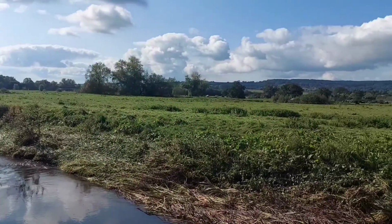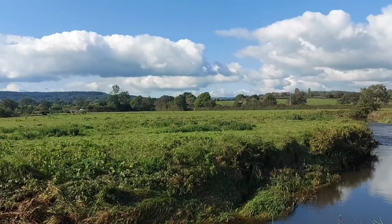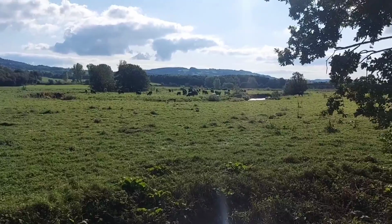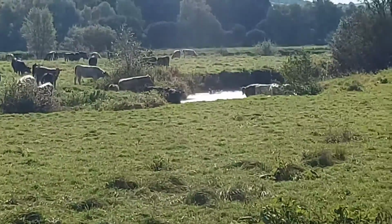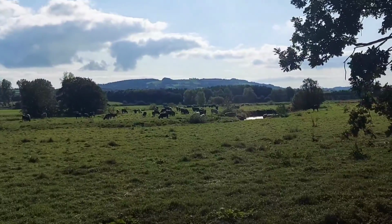And our car boot is over there. You might just be able to see a few white things in the background. That's where we're heading. As I always say, no walk is complete. They're even in the river there. We have cows. How beautiful.